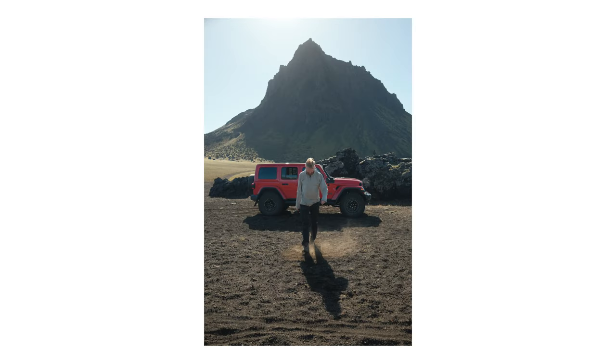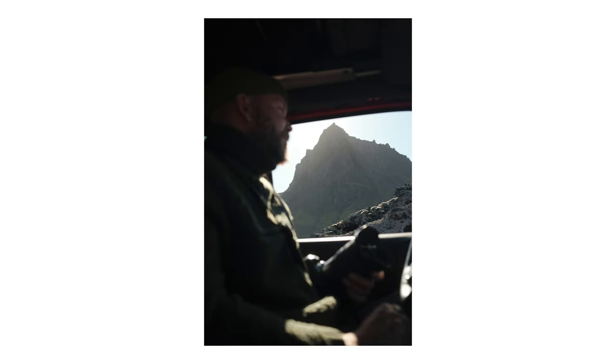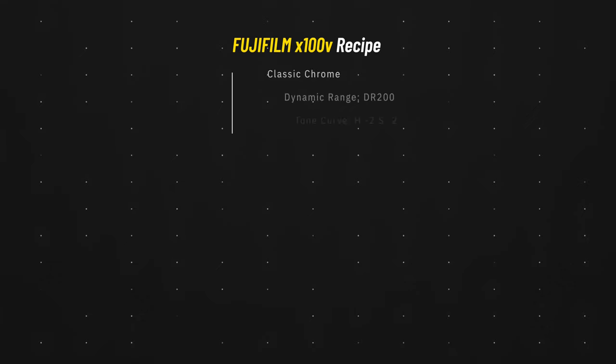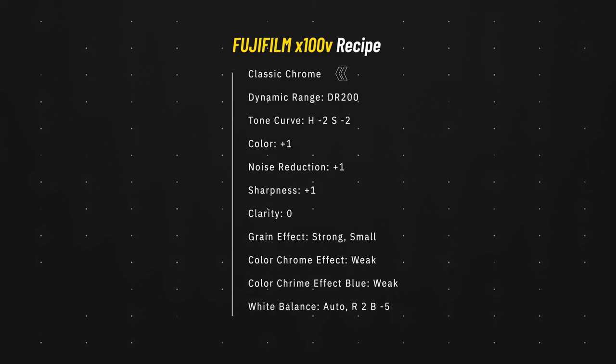Anyways, at this point, you're probably wondering, well, what was the Fujifilm recipe that we're using? Which settings did you choose in order to get that look for your photos? And I thought I'd just go over them with you one by one. So for my recipe, I was using the Classic Chrome film simulation. Then I had selected Dynamic Range 200.